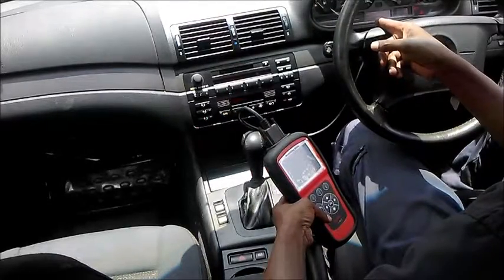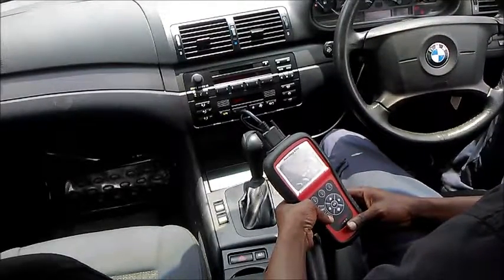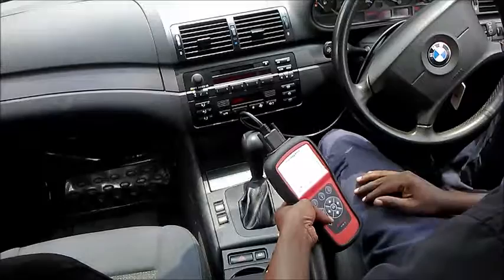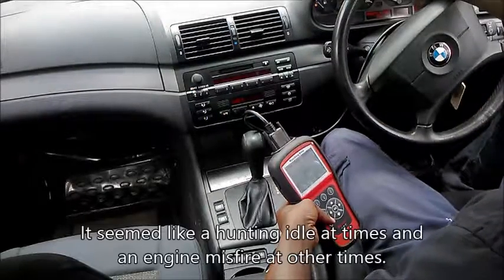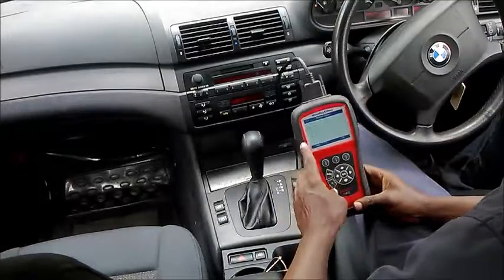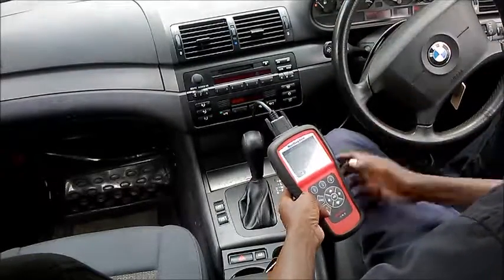Check engine light has gone off, and immediately the idle started hunting. I saw the check engine light go out. Remember, it was there a minute ago. It's now not showing, and it sounds like a misfire, but you can see the commander is showing the idle is kind of hunting. I'm hoping you can see that. There are no codes. I'm using OBD2 software, which is surprising given that the check engine light was on.